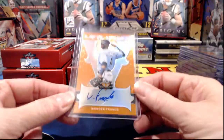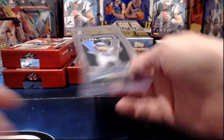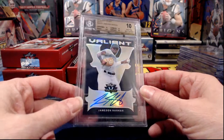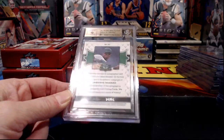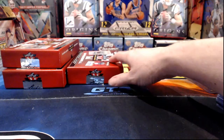Behind that, we have ourselves Mr. Wander Franco to 35. That makes Tampa Bay Rays quite happy. Jamison Hanna to 10. I like seeing those. Perfect 10s. Card grades to a 10. Autograph grades to a 10. Card is numbered to 25. Jamison is an Oakland A.